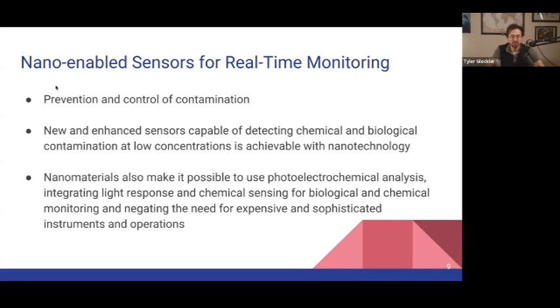So a lot of nanotechnology enables really, really good, really accurate sensors and real-time monitoring that can easily detect chemical and biological contamination at very low concentrations. So oftentimes what will happen, again, whether we're talking about something from industrial manufacturing or something completely different, it starts with a trickle. It starts with a small leak that might somewhat suddenly grow not so small.